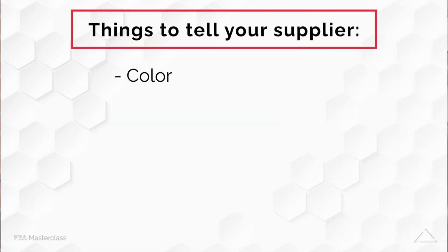So here are some of the things that you need to know in order to get an accurate quote. The first thing is color, right? If you're selling a mug, what color is it? Very simple, very straightforward. The other thing is the size. With this, I would recommend for you to literally tell them in inches or centimeters what exactly it is, with a dimension.